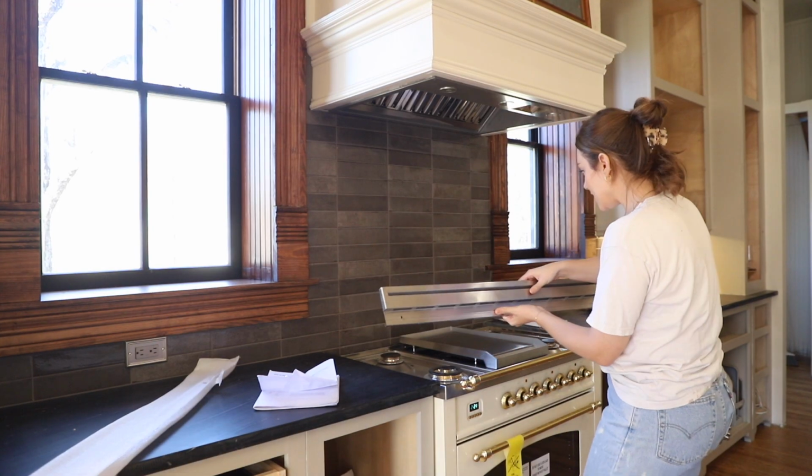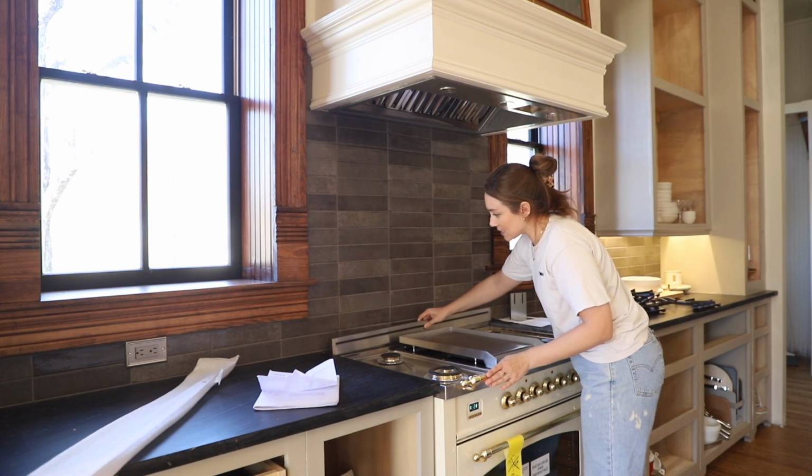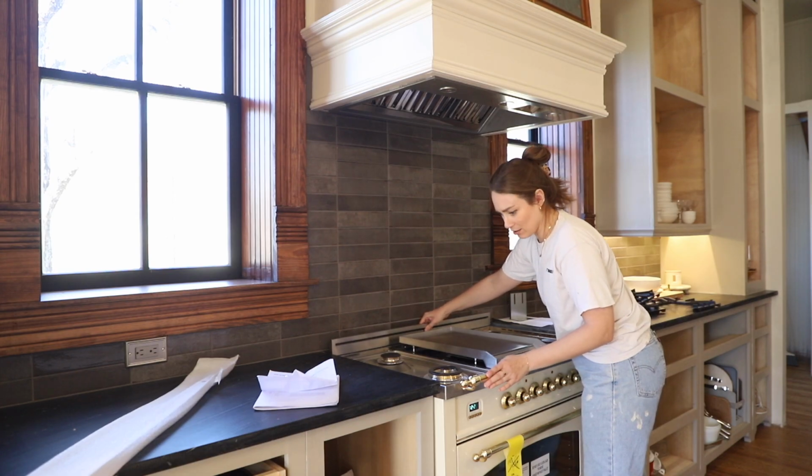So I'm gonna put it in position height-wise and then put the anti-tip bracket in the back and then it's gonna be secure. And then this is gonna go back here. It's not pushed all the way back right now, but this is gonna go here, which is really pretty.